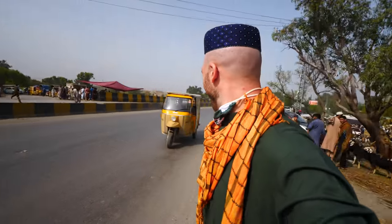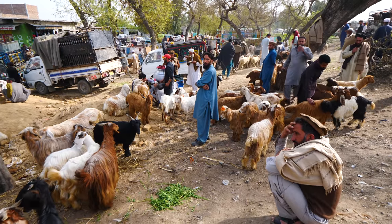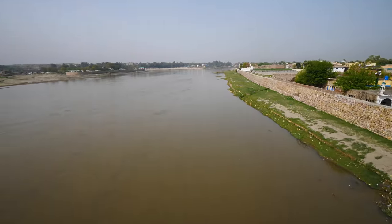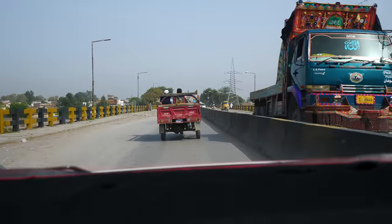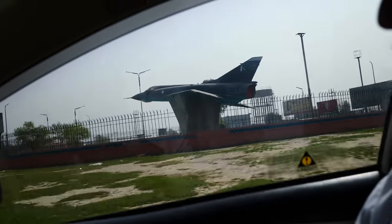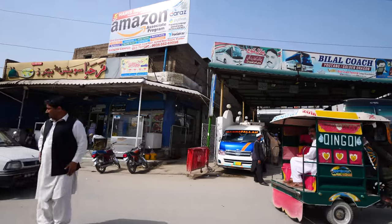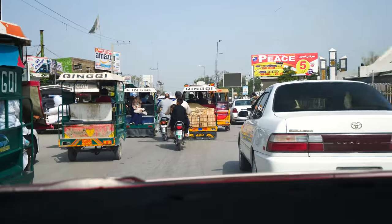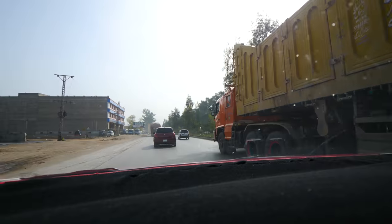Woo! It's busy. Busy, busy. We have just crossed the river. It's called Kabul River. It's coming from Afghanistan and going down south Pakistan. And now we've entered the district of Mardan. Lots of traffic here. Lots of commercial vendors, people coming out, tuk-tuks, motorcycles, cars, trucks. Yes. What is this?